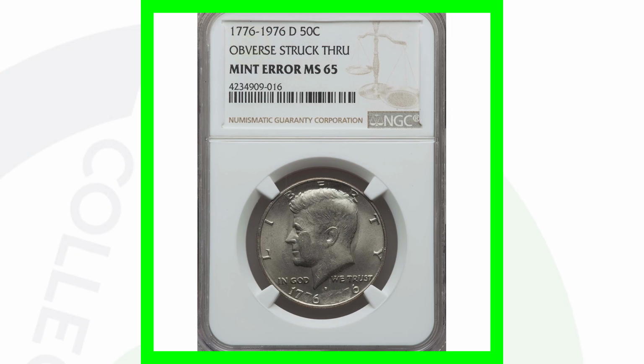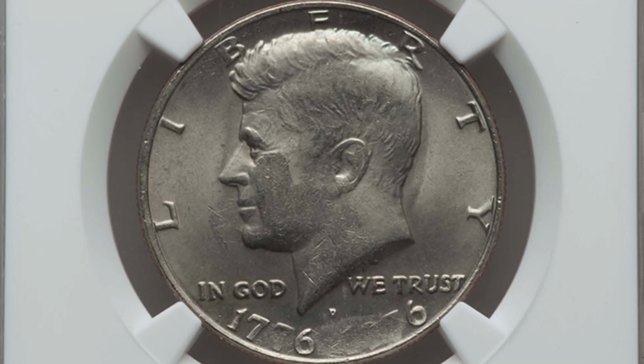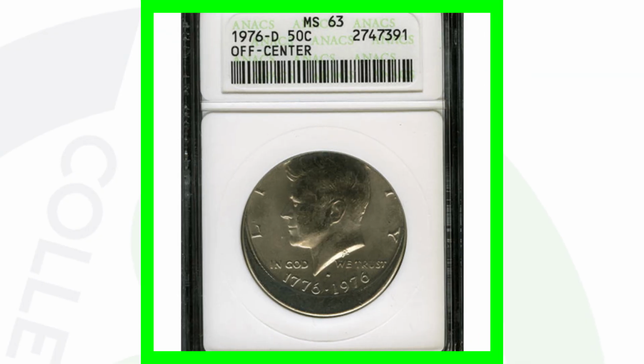Next up is a 1976 that is an error coin as well. This one has the obverse struck through. So if we zoom in there towards the date, you can see that strike through taking place on the date. So it's faded out there. That is what gives the coin value, along with it having a high grade of a mint state 65. So that gives the coin a lot of value as well. This coin here sold for over $115.